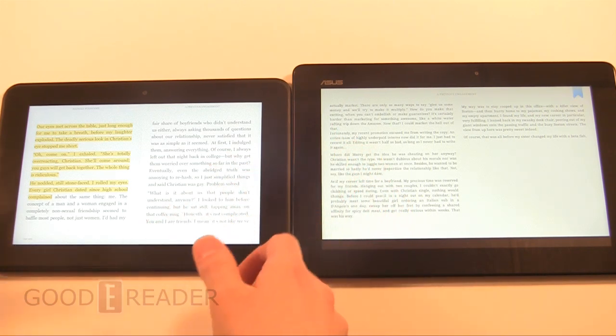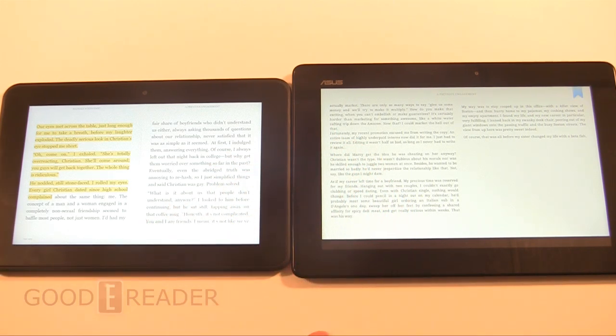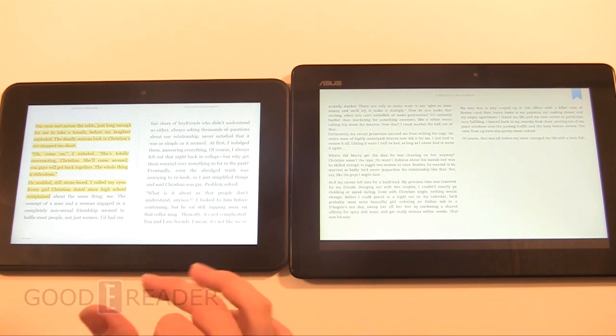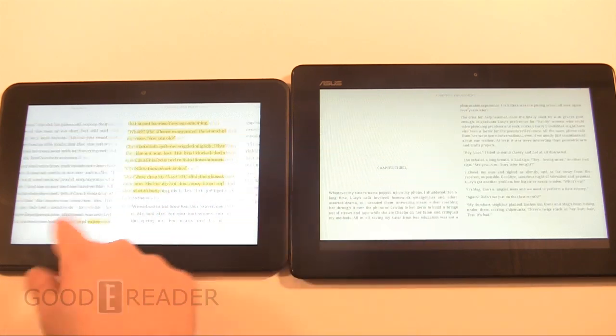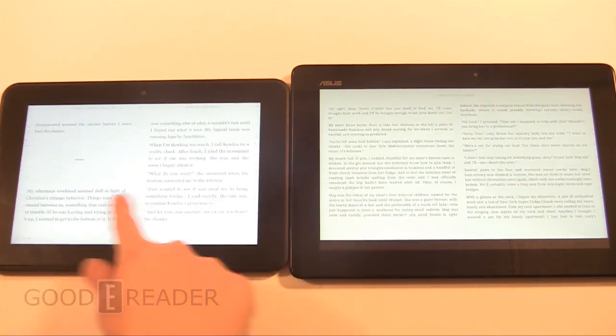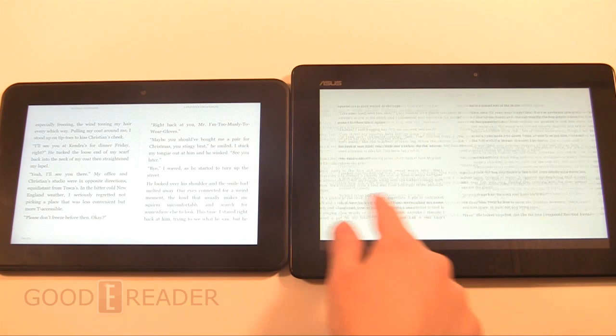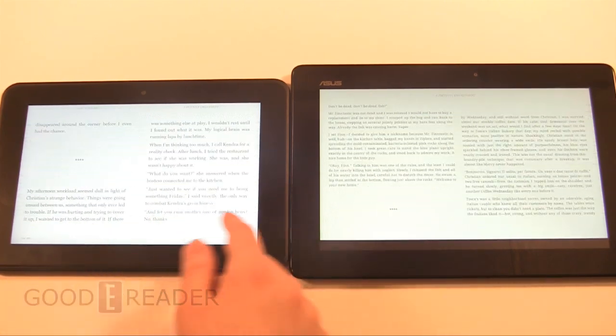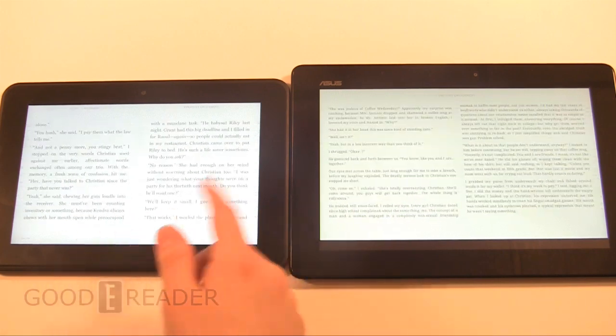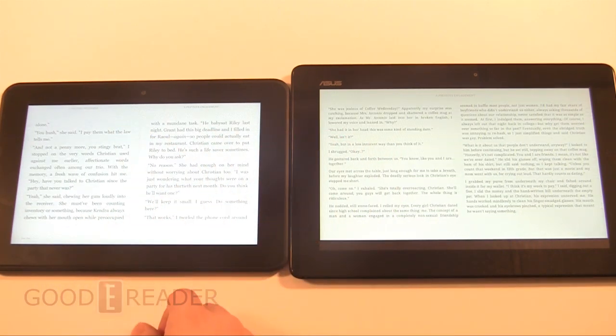So nowadays, with tablets being dual core, quad core, in the past, when we have reviewed e-readers, we always say, oh wow, look at this page turn, it's really slow, look at this one. You don't really need to compare that anymore because they're usually lightning fast, and it's just something of little significance with tablets. So needless to say, they both turn pages very quickly.